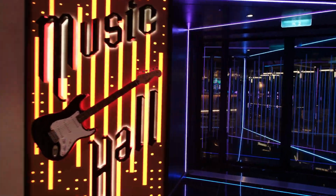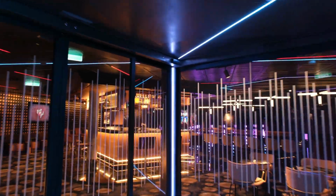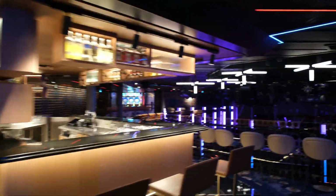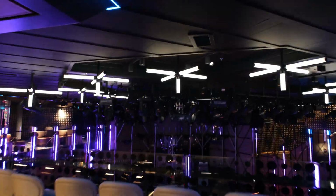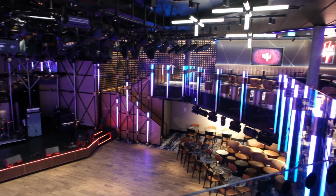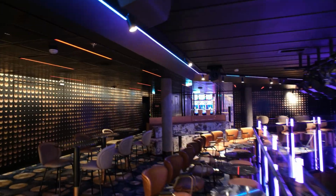Here's the music hall. So the music hall is a venue. It's actually on decks 3 and 4, but we're not going to head down to 3. But as you can see, this is a really nice venue. They pretty much always got music going on in here too. We haven't spent any time here yet. This is our final sea day I'm filming this on. We're definitely going to be here today.